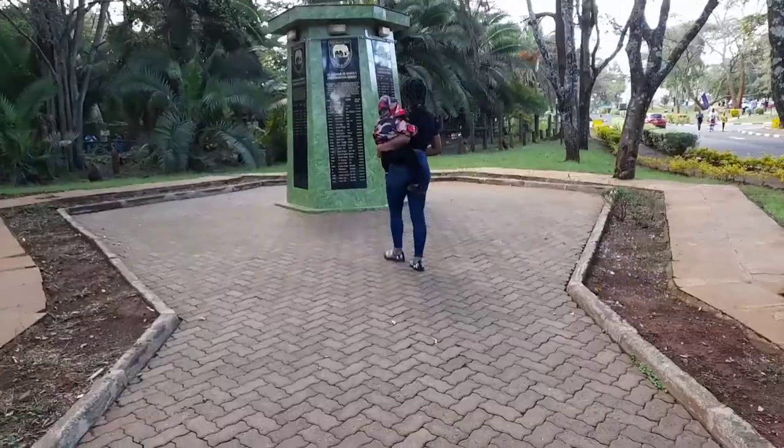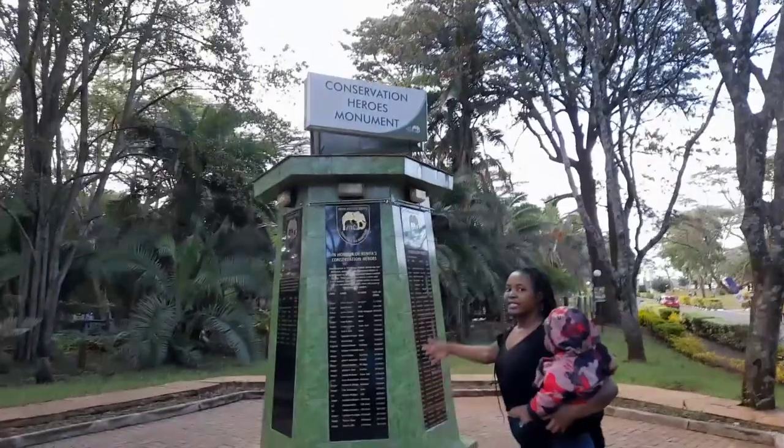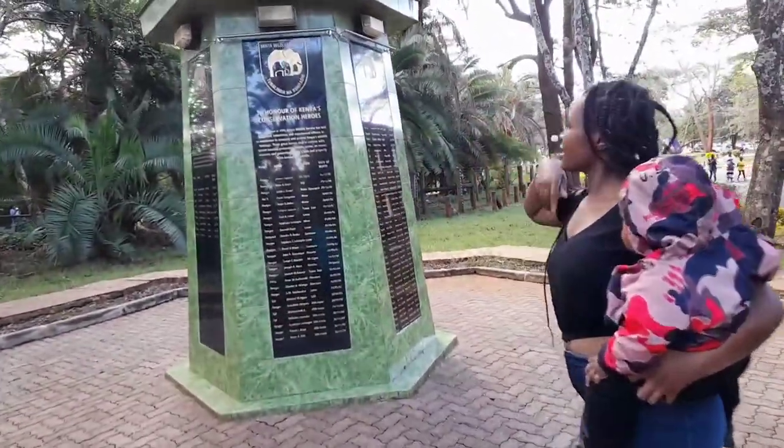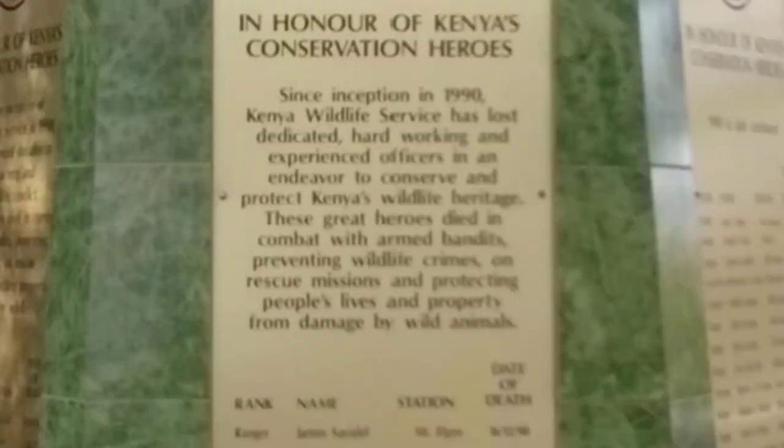Yes. So guys, after getting in, on your right hand, the first thing that you're going to see is this Conservation Heroes Monument. Yes, this monument is in honor of Kenyan conservation heroes.